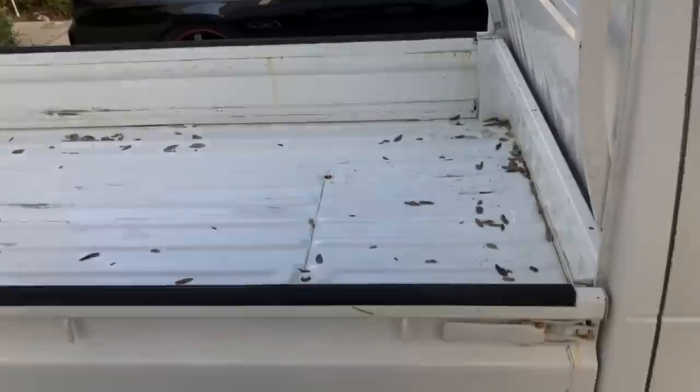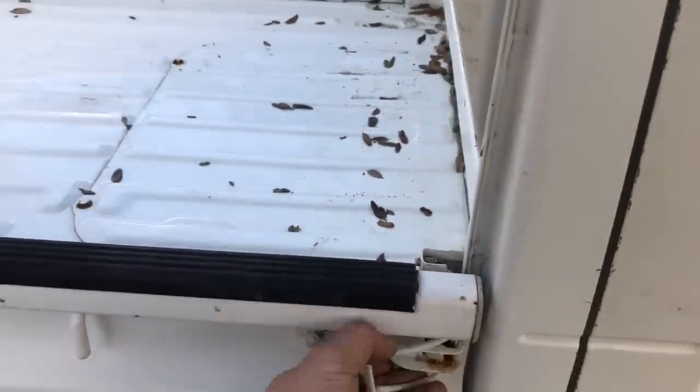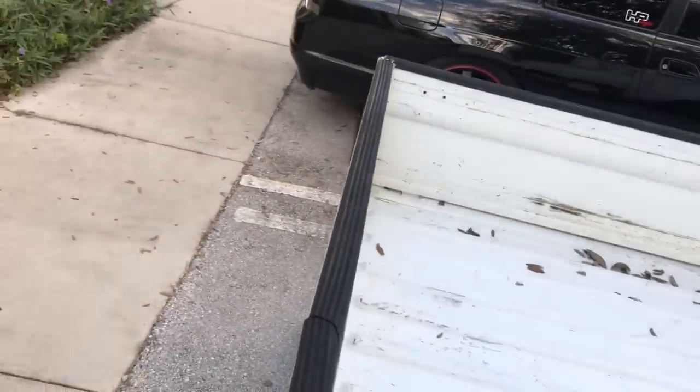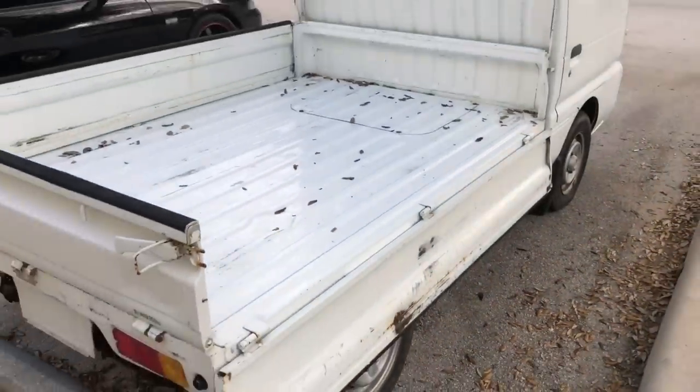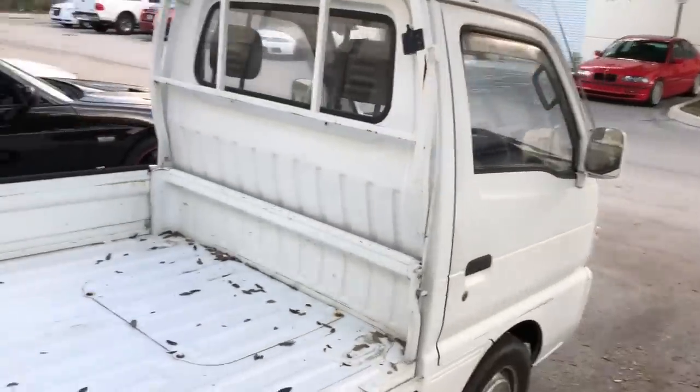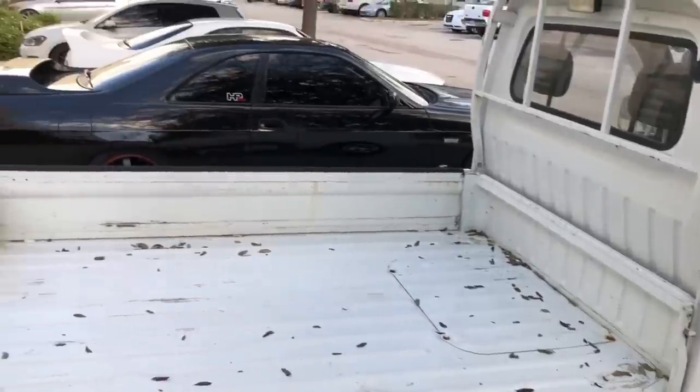You can get these things with these type of beds where the sides fold down. If you pop two of the things off over here, the sides will fold down like this, so that you can load things from the side, or you could actually get one with a dump bed where the whole bed lifts up and everything comes out the back, which we saw one of those at the port when we picked this one up, which is actually super cool.